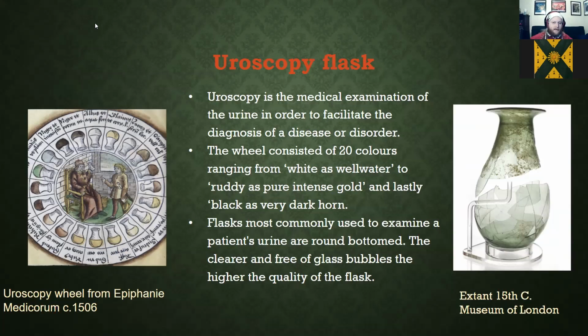On our left here, we have a uroscopy wheel that shows various colors of urine and what that means. Most of them contain about 20 different colors, from white as well water to ruddy as pure intense gold, and last black as very dark horn. Flasks most commonly used to examine a person's urine had a round bottom, like we see on this extant one from the 15th century in the Museum of London. The clearer and freer of glass bubbles, the higher the quality of the flask. So it's very likely that the more wealthy you were, the clearer and finer your flask.